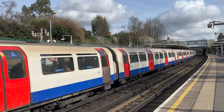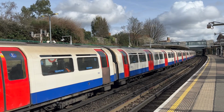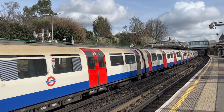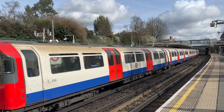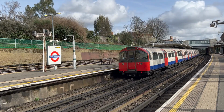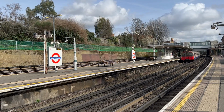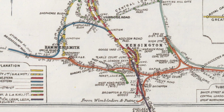By the 1920s, the district's western end had become very complicated. There were lines to Hounslow Barracks, Richmond, Wimbledon, Ealing Broadway, South Harrow, South Acton and Kensington Olympia, all feeding on to the central section, ultimately converging at Earl's Court.